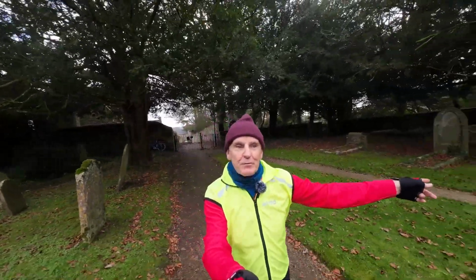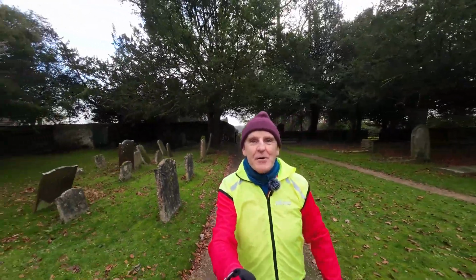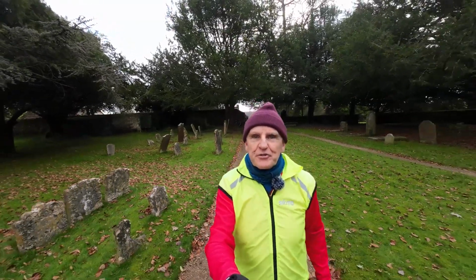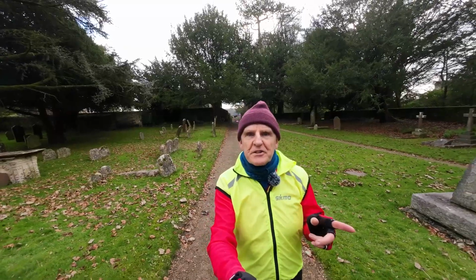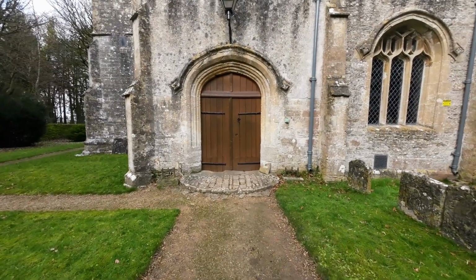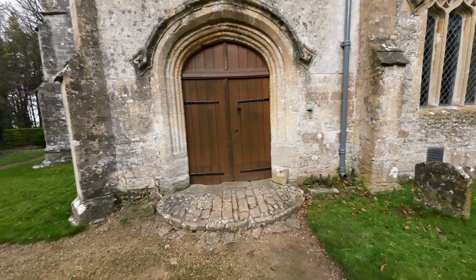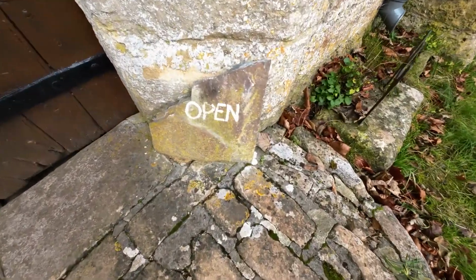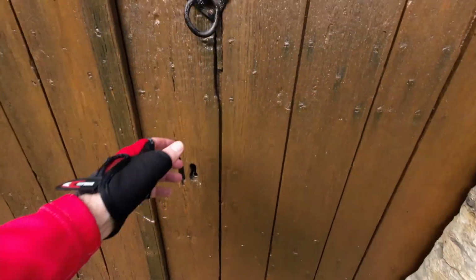This really is a delightful spot, and that's the Cotswold Way there, ladies and gentlemen, literally passing right through the churchyard. We'll go and have a look at that later on. Meantime, I'm going to go in the church and show you around Holy Trinity, Cold Ashton, South Gloucestershire. As you approach the church, first thought is, oh, it's probably not open, and then you see that very welcome sign there, open, and it is.